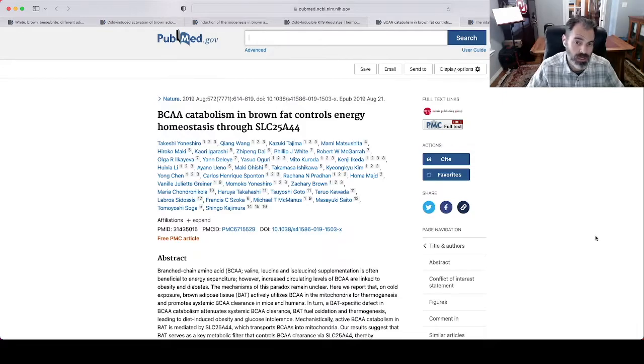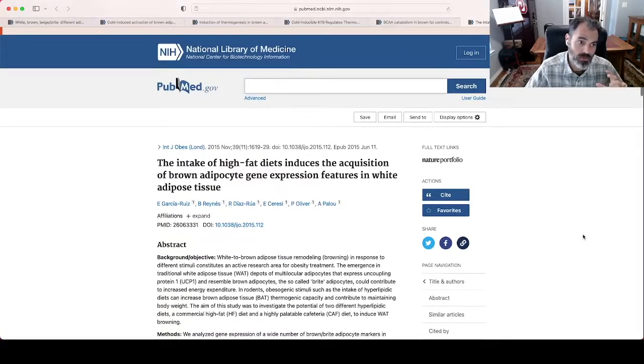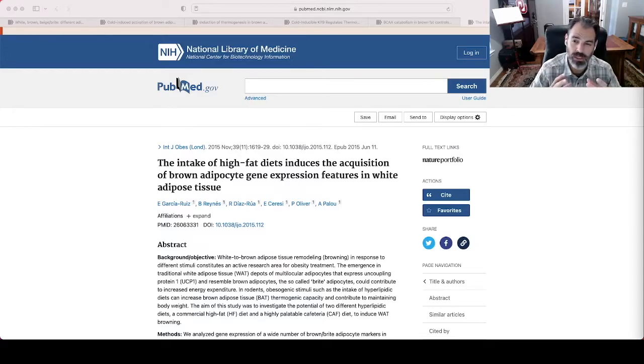Well, high-fat diets, this is another study, and this study is called The Intake of High-Fat Diets Induces the Acquisition of Brown Adipocyte Gene Expression Features in White Adipose Tissues. I know that's a mouthful, but I'm putting all this in here so that if you want to look up these studies, you can. So these scientists studied a high-fat diet, and they found that high-fat diets were able to increase the expression of something called UCP1 in both white and brown fat, and that it increased browning capacity.